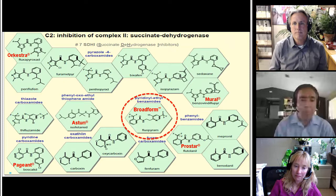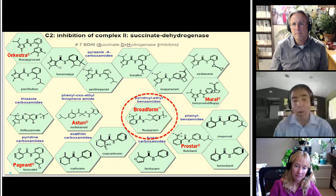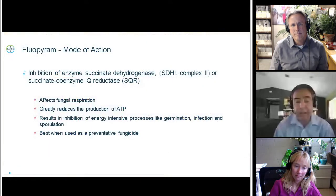But one other thing to mention about this group of fungicides is that you have products like Astun, which is just a Botrytis-only product. And you've got Flutolanil or Prostar that targets specifically Basidiomycetes, your rust, Rhizoctonia, Sclerotium rolfsii. It's very limited in what it controls. And then, of course, we're going to talk about Broadform, and broad in the name implies that it covers a really wide spectrum of pathogens.